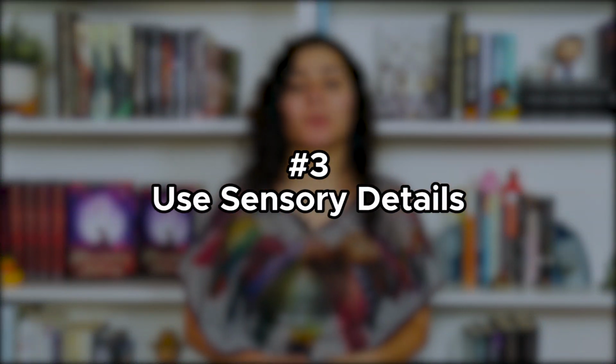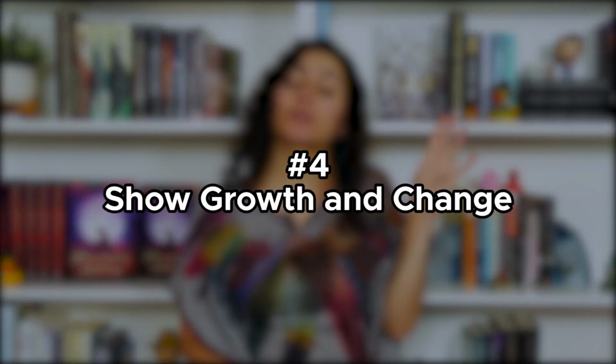Number 3, use sensory details. The goal here is to put readers in your character's shoes. To do that, you want your readers to feel what they're feeling and imagine themselves in the scene. So it's great to involve the 5 senses and use sensory details to really immerse readers. When you do this, you help readers gain a deeper level of empathy for your characters. So when you can, show, don't tell. Instead of saying a character felt sad, show their behavior or any physical reaction. And use detailed words. For example, if a character is walking, be specific. Are they sauntering, marching, or staggering? These are all forms of walking, but each one creates a specific image and understanding of what the character is going through.